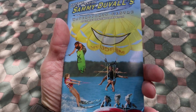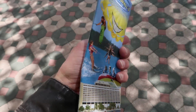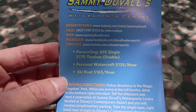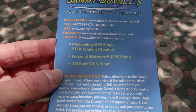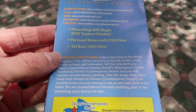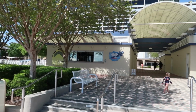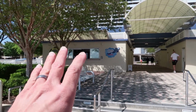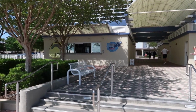So I got a pamphlet from Sammy Duval's. Looks like there's a lot of stuff that you can do. Parasailing is $170 for a tandem or $95 for a single. You can rent a jet ski for $135 an hour, or you can rent a ski boat for $165 an hour. We will most 100% definitely be back to do some of the adventures that are available here at the Sammy Duval Water Sports Center.